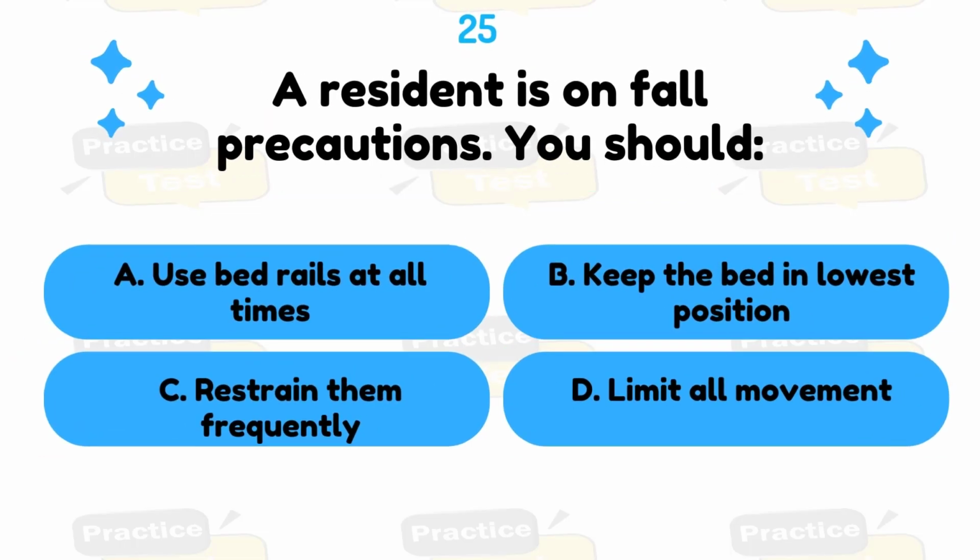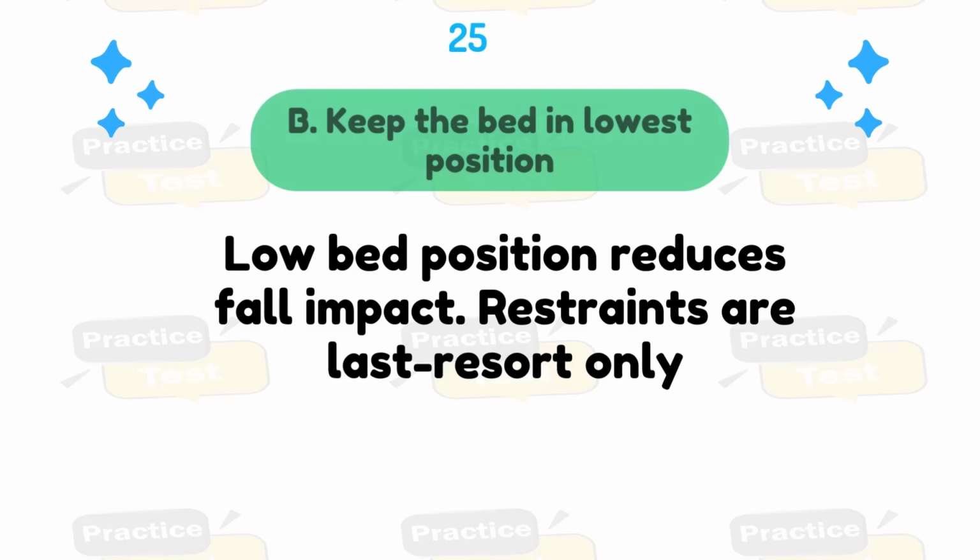Question 25. A resident is on fall precautions. You should A. Use bed rails at all times. B. Keep the bed in lowest position. C. Restrain them frequently. D. Limit all movement. Correct answer is B. Explanation. Low bed position reduces fall impact. Restraints are last resort only.